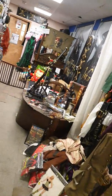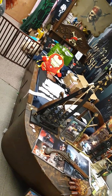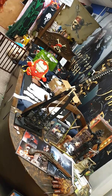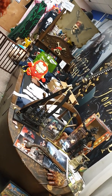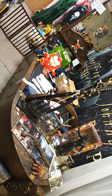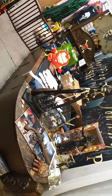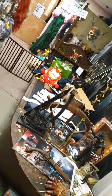Let me take you over here. It's a bit messy over here, but this is actually a bed, which is for sale. The only reason we haven't sold it is because no one has a bedroom big enough to fit it in. It is 11 foot in length, but a beautiful piece. And if you have a big enough room and a kid that likes pirates, there is no better bed really. I'd say it was a single, but it's not. It's a little bit bigger than a single.